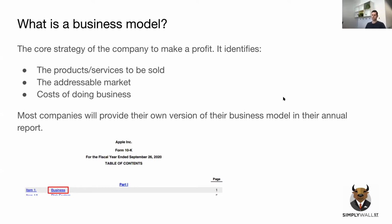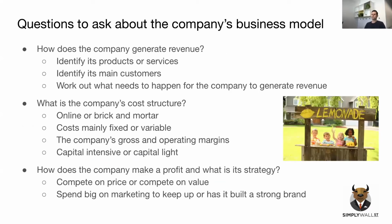In the table of contents, you'll see the very first item is business. If you click on that hyperlink, it should take you to a description of their business, which will talk about their business model. So some of the questions that you might want to ask yourself as an investor about a business model is, how does the company actually generate revenue? What are its products and services? Who are its main customers? And also, you want to have a think about what actually needs to happen for a company to generate revenue.